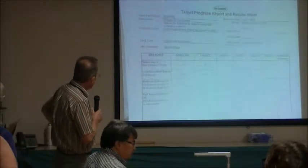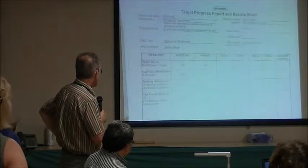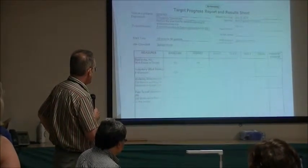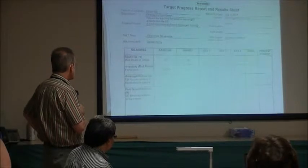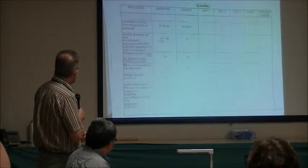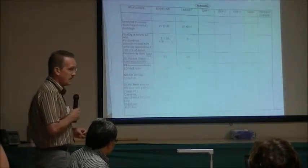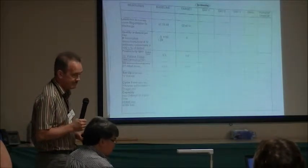So in terms of the target progress report and results sheet, we did make some progress, and I'm not going to spend a whole lot of time talking about all of them, but there were some big hitters. In terms of space, we were able to reduce a little bit of space. We did reduce the walking distance. We did reduce the park travel distance. We were able to reduce the lead time, and I think this is important. We were able to reduce the lead time from an hour and 33 minutes for a patient coming in from the physician clinic to 49 minutes and 1 second. So I think that's significant, and that speaks volumes for the work that we were able to accomplish.